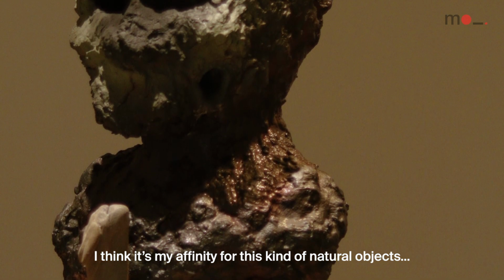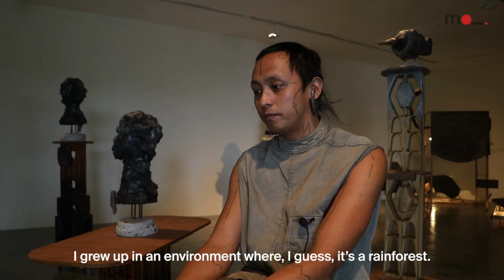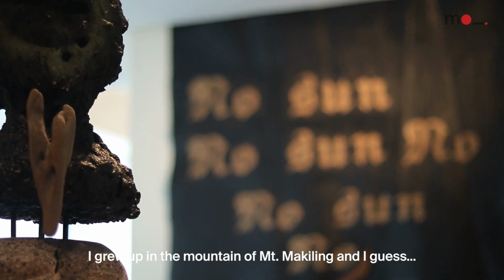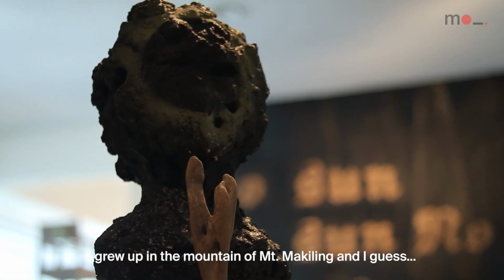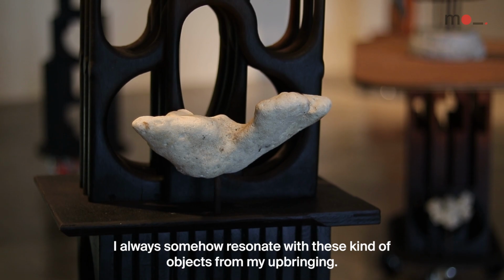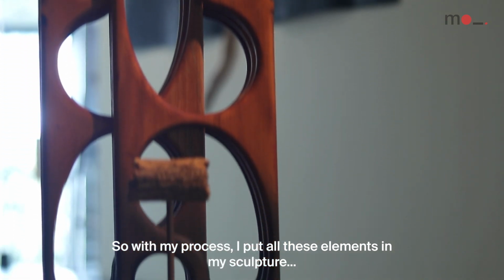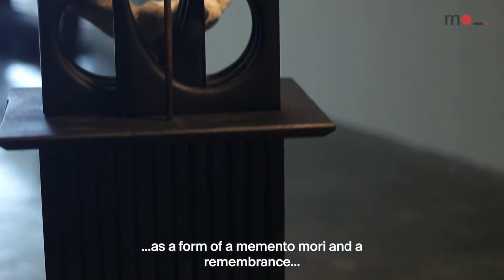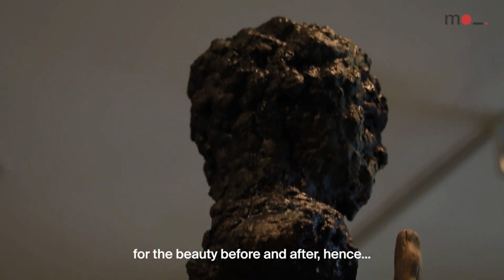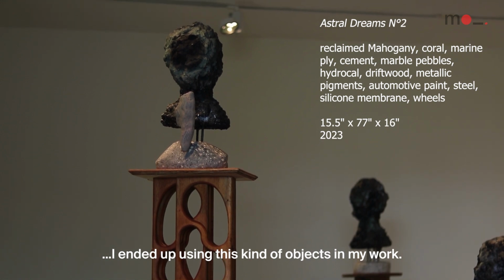I think my affinity for this kind of natural objects is something that I grew up with. I grew up in an environment where it's a rainforest. I'm always surrounded by nature. I grew up in the mountain of Mount Makiling, and I always somehow resonate with this kind of objects through my upbringing. So with my process, I put all these elements in my sculpture as a form of memento mori and a remembrance for the beauty before and after. Hence, I ended up using this kind of objects in my work.